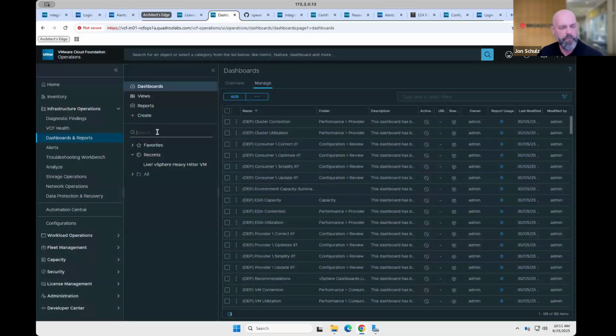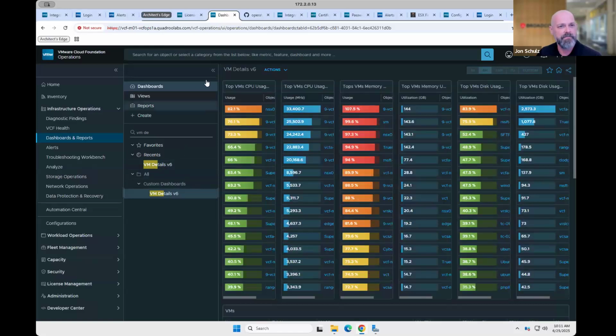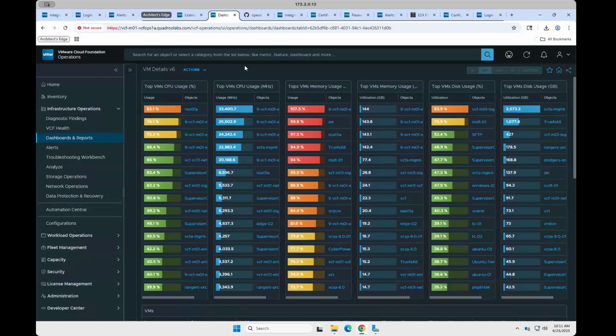But then once that's imported, I can come down here and let's take a look at the VM details dashboard. What I love about this, and what John's showing, is that so long as you've got metrics that we're collecting, once you import that dashboard, it can represent everything that's already known. It's not like your data is only from the point you create that dashboard, because that's what makes these things super powerful. You immediately get that value so long as you've had ops deployed for more than 6 minutes, right?